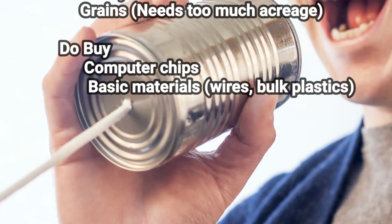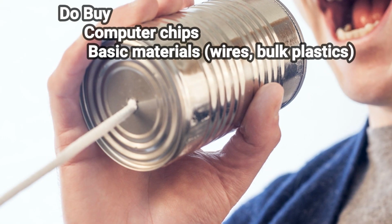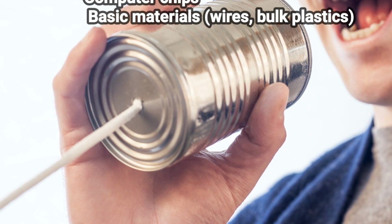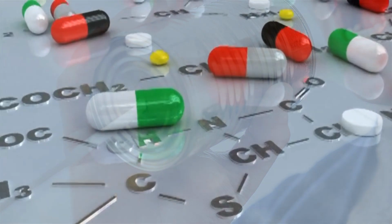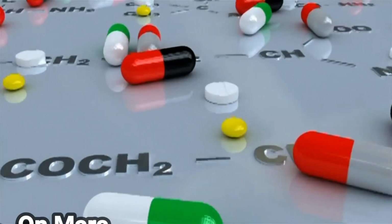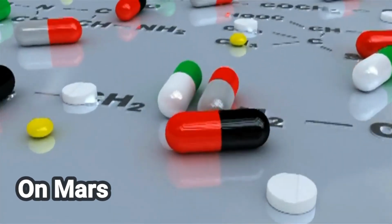Things like computer chips, wires, etc. can also be bought and then turned into a small electrical grid and computers by skilled persons at the Earth Embassy. On Mars, weight will play an enormous role in determining what needs to be imported and what needs to be created on Mars itself.